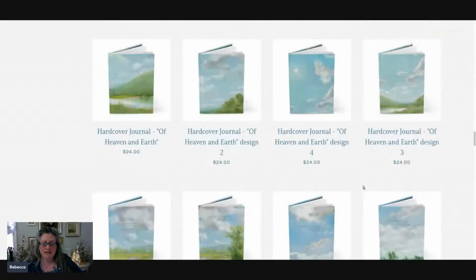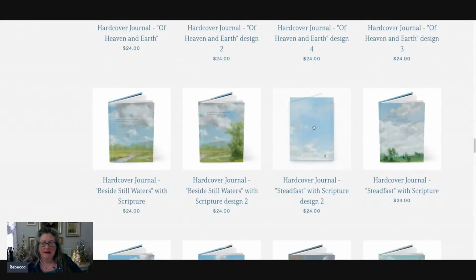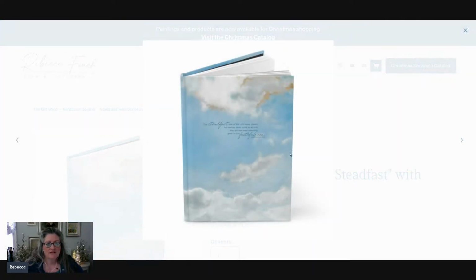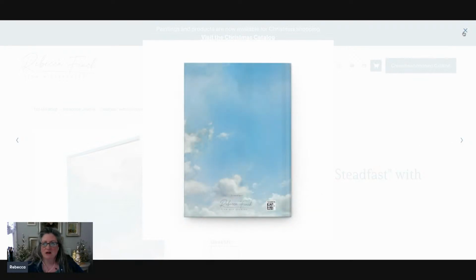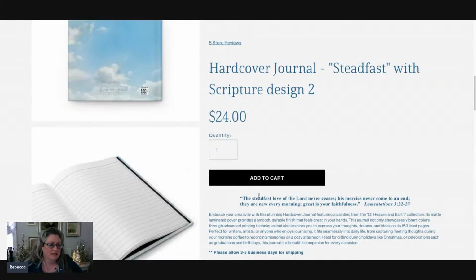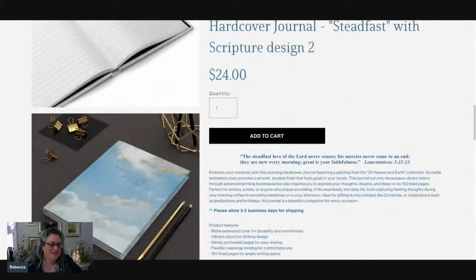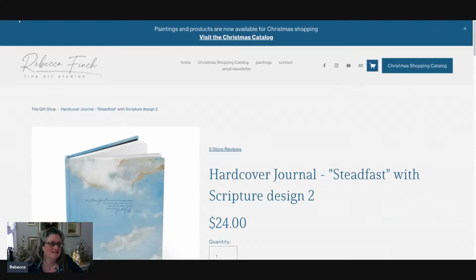I also have journals that are plain and then also have the verses on them, so you can see the verse. And they look like they're kind of puffy as well, like kind of soft. So I think these will be really, really nice. They're lined and they look so pretty. I was really, really happy with them.